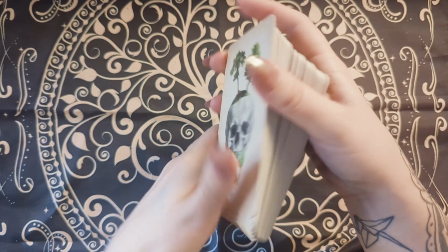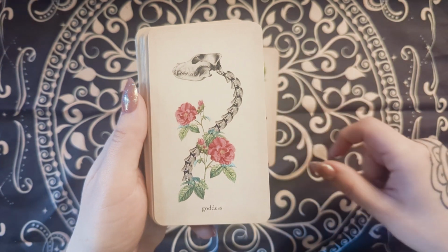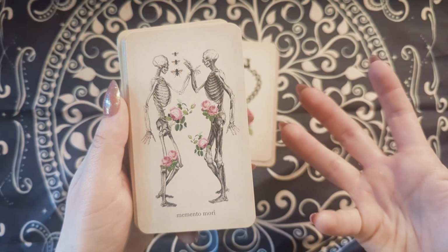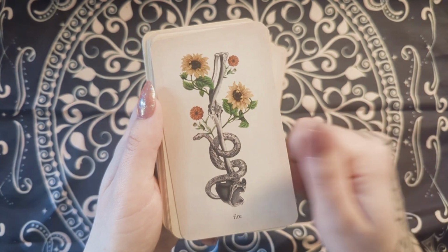It's chunky. At least I mix all three of mine together. It's pretty chunky. But this is my number one for the year. This is just so good. Oh my god. This is the only deck I own by Claire Goodchild.